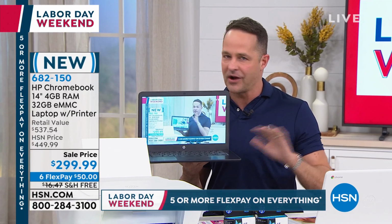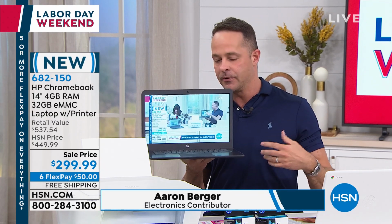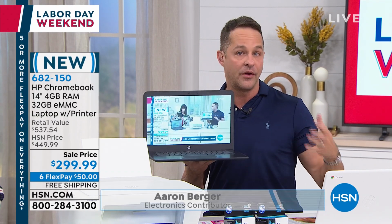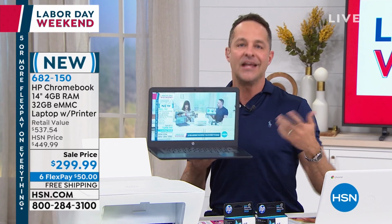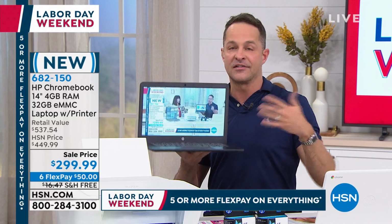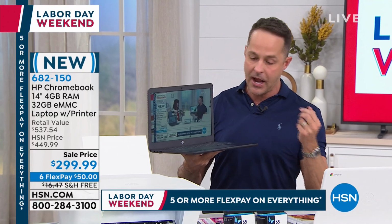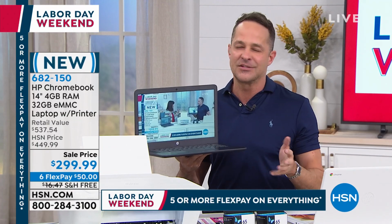The operating system is very, very simple to use. So once you get on it and start using it, and you're streaming a movie, or you're on the web, or you're doing a Google search, it feels just like any other laptop, only it's faster, it's lighter. When you're using it every minute, you're not thinking, oh, this is a Chromebook, not a Mac. The experience is very similar.